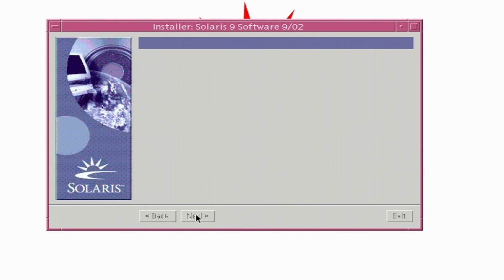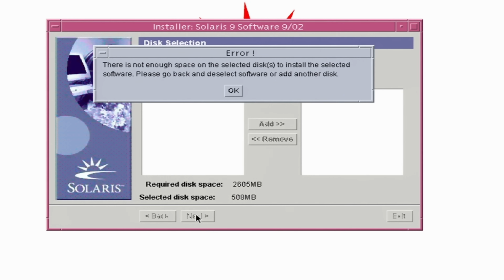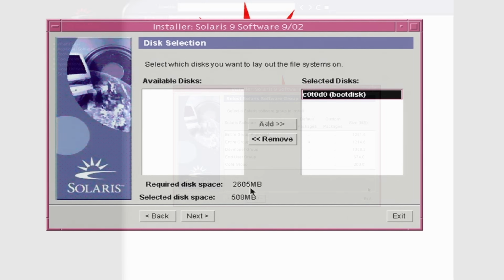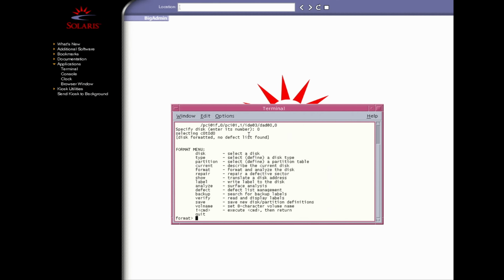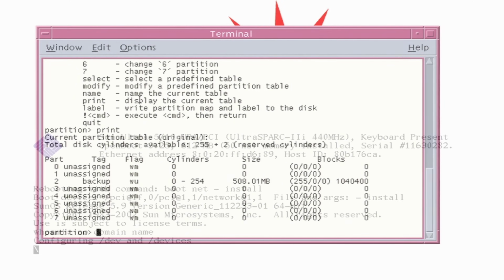The installer is only seeing about 500 megabytes of hard drive space, and the remaining 249.5 gigabytes have buggered off somewhere. Obviously, something has gone wrong. At this point, I can exit the installer and click on the background to open a pop-up window which will let me start a terminal or Netscape if I was so inclined. Running the format command here reveals the problem.